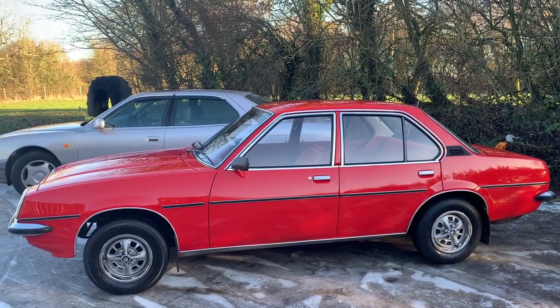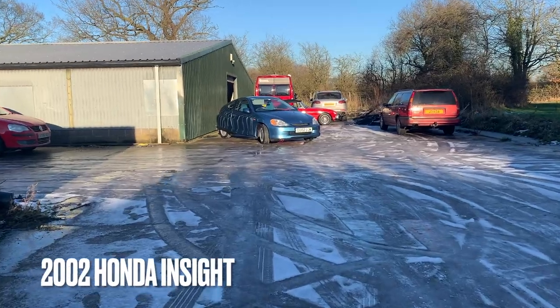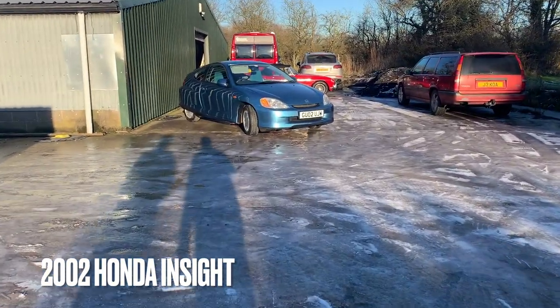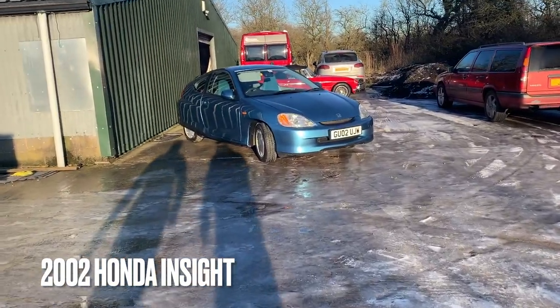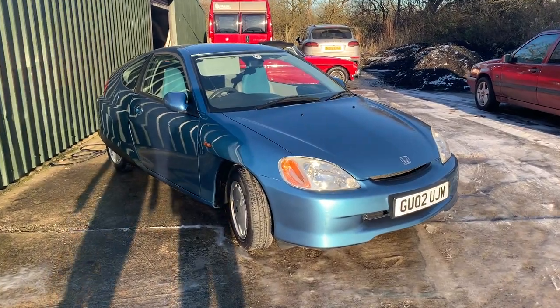It's brilliant. The Honda Insight. Tell me about the Honda Insight. I should know more about the Honda Insight than I do. Hybrid. Very first hybrid. So 1.5 petrol. No, I think the 1300. Yeah. Three-cylinder VTEC Honda engine, obviously.